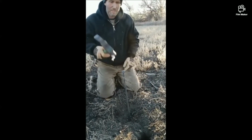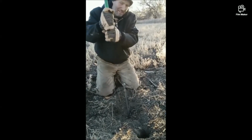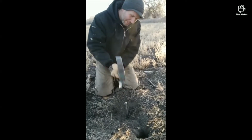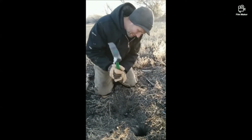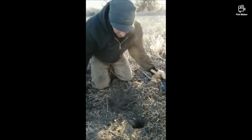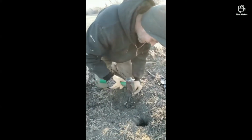23 inch rebar stakes, half inch. I'm confident in this ground they will hold. It'll freeze as well. We just gotta make kind of a little pocket here for the chain.